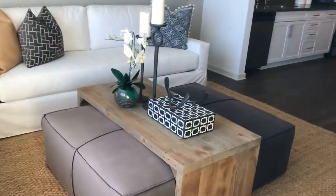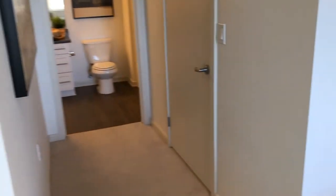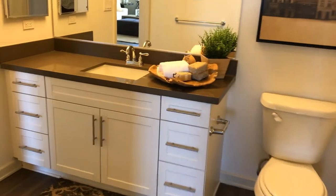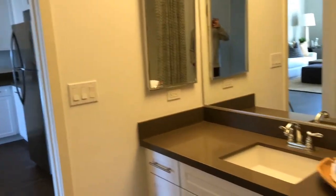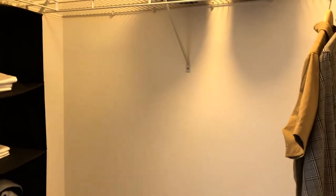Really cool. And all of our apartments are going to have a washer and dryer included as well. Oh, wow. Okay. The other bathroom is going to be closed off and it's going to have a double vanity. Oh, okay, cool. So this is a storage, or the walk-in closet, okay.